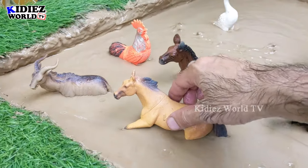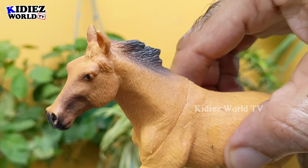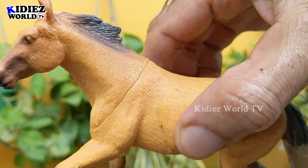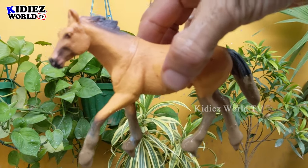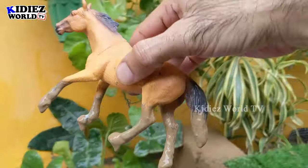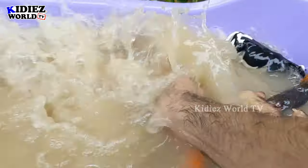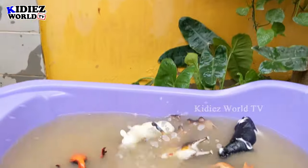The next one we have is horse. A very big farm animal, and very beautiful and loyal as well. We can train horse, and horses are very good companions. So that's a newly added horse and very beautiful. Let's wash him. Here we go. Horse.